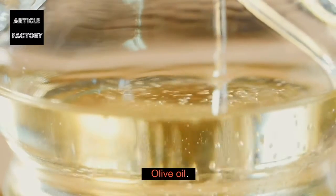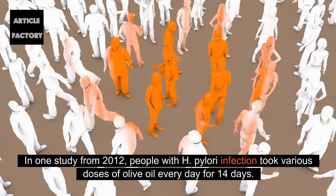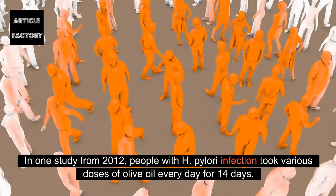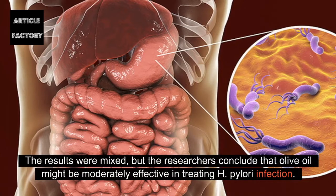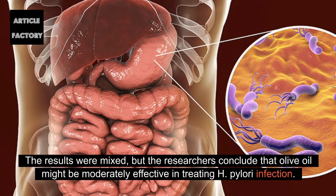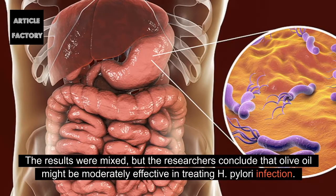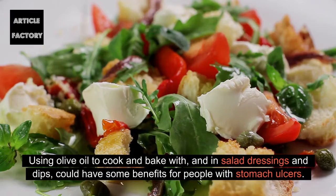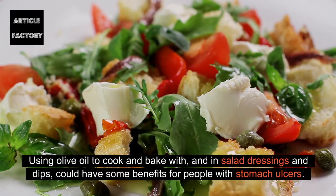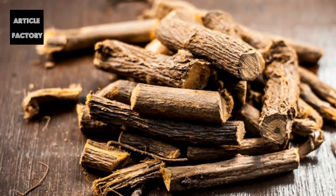Olive oil. In one study from 2012, people with H. pylori infection took various doses of olive oil every day for 14 days. The results were mixed, but the researchers concluded that olive oil might be moderately effective in treating H. pylori infection. Using olive oil to cook and bake with, and in salad dressings and dips, could have some benefits for people with stomach ulcers.